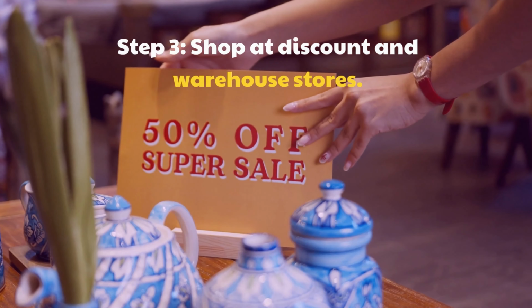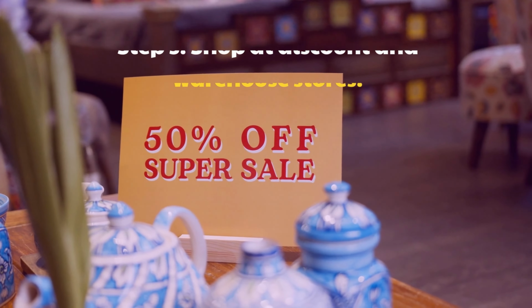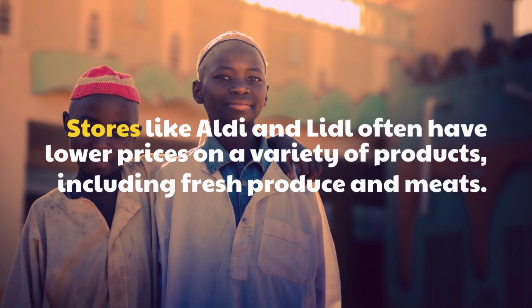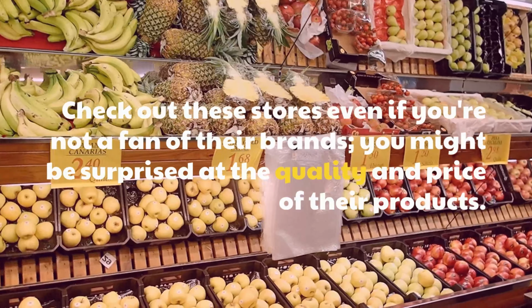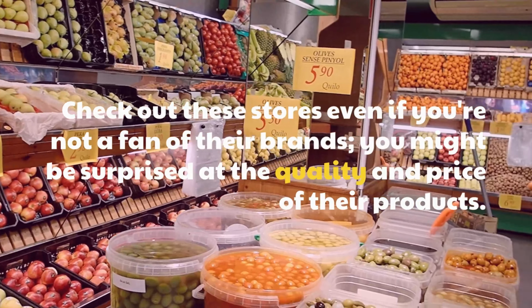Step 3. Shop at discount and warehouse stores. Stores like Aldi and Lidl often have lower prices on a variety of products, including fresh produce and meats. Check out these stores even if you're not a fan of their brands, you might be surprised at the quality and price of their products.